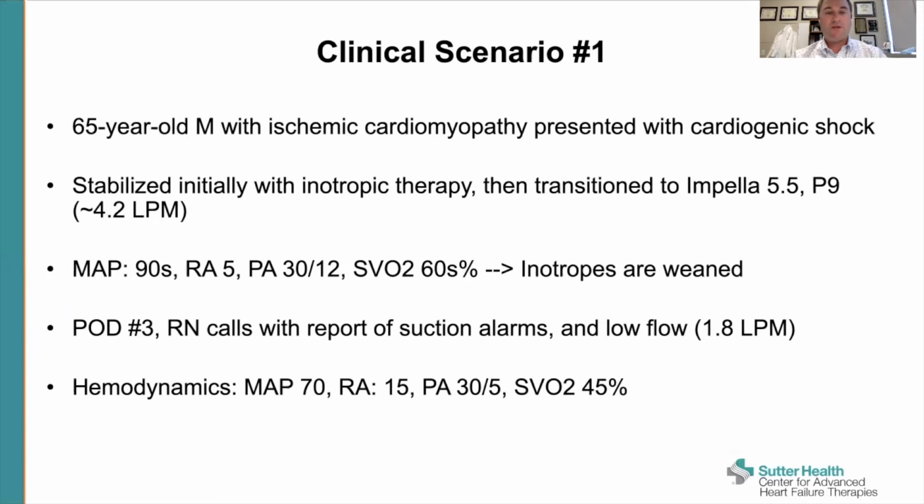The patient's hemodynamics have changed. His MAP had dropped from the 90s to the 70s. His RA pressure had increased from 5 to 15, and his PA pressure more or less stayed the same, except for his PA diastolic pressure dropped from 12 to 5. We also saw a subsequent decrease in his cardiac output with a drop in his mixed venous sat down to 45%. And so what happens with a suction alarm?